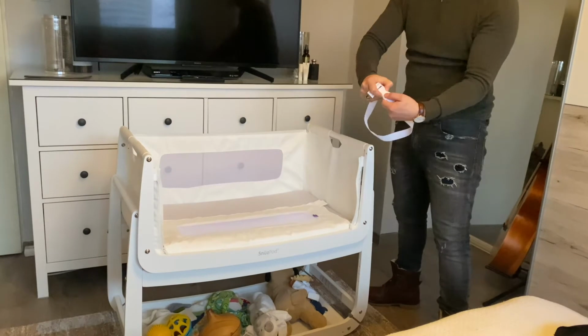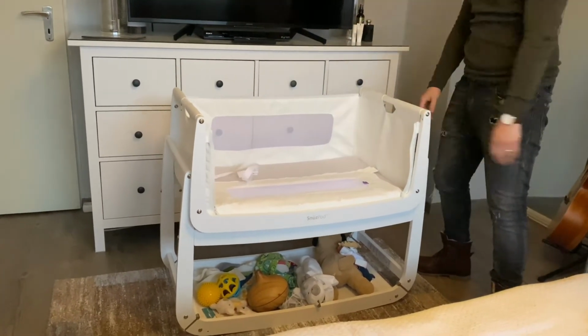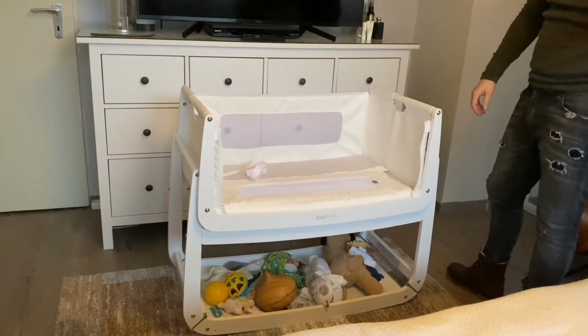And then also if your baby has reflux, there's an extra part you can put underneath the bottom which elevates one side, which is supposed to help with reflux. Elijah doesn't have reflux, so we never used it, but it's good to know that that option is there if you needed it. So we were super happy with the Snooze Pod. We bought the mattress also that goes with it, and yeah, it was a great purchase.